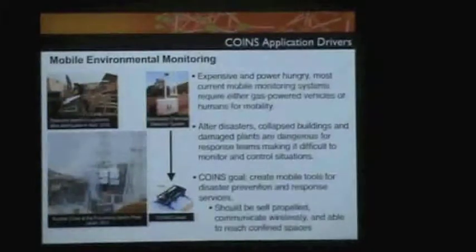Okay, mobile environmental monitoring. There's a lot of examples where you don't want to send a person to go do something, such as after an earthquake. Here's a picture from Haiti. Or after a nuclear crisis, where you have a meltdown, or are on the verge of meltdown. You don't want to be walking people into there because it's very dangerous. Buildings can collapse, and you're going to get very high doses of radiation. And so there are so-called deployable chemical detection systems. However, they're not very mobile.